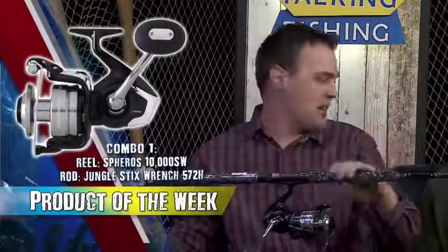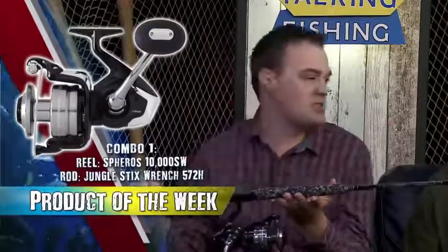So the first thing that's going to grab you is the rod. I'll start with the rod over the reel. Beautiful black and grey camo grips. Yep. This is a Stalo stick. They call it a wrench. So straight away, you can tell by the name that it is power. Exactly. It's designed around power.